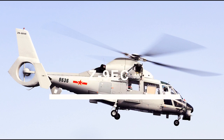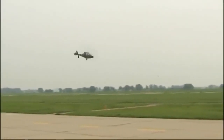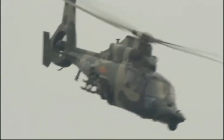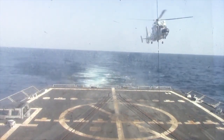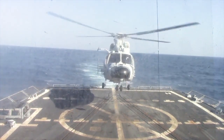Number 10. Z9EC. The Z9EC Naval Anti-Submarine Warfare Helicopter is a further development of the Harbin Z9. The Z9EC version was produced for the Pakistan Naval Air Arm. It is equipped with pulse compression radar, low-frequency dipping sonar, and other systems. The Z9EC is armed with lightweight torpedoes. It is used aboard the Pakistan Navy's F-22P Zulfiquar class frigates.